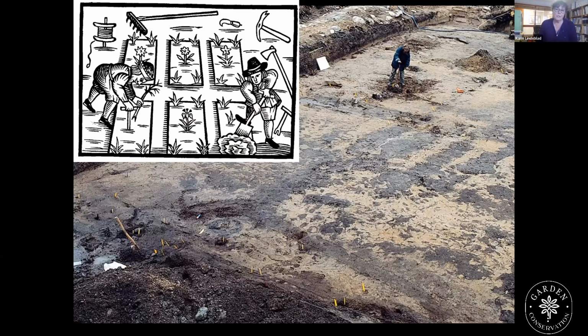And here in the picture you can see cultivation. The darker structures in the light sand are cultivation beds, as you can see in the medieval wooden carving as well. They are often about 1.2 meters. It's the 2 alnar, the old Swedish measurement, and they are perfect to work in from 2 sides. And these planting beds are from medieval times, about the 1400s.